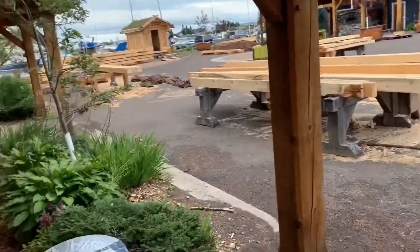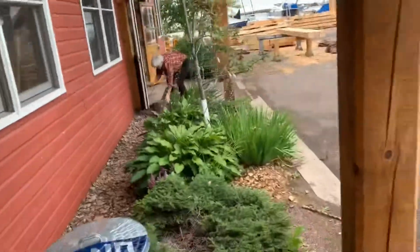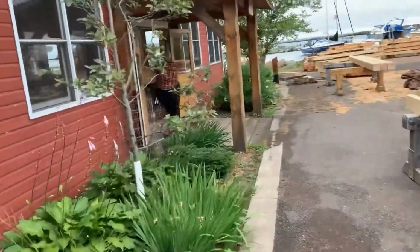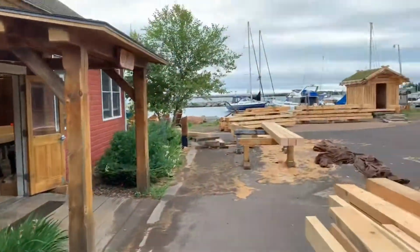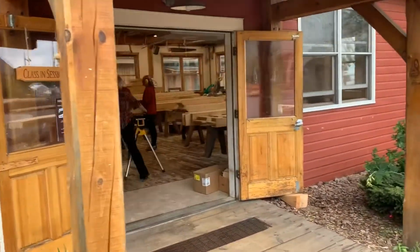Day 8. Hard to believe we're on day 8 already. Even though it's 55, it's starting to warm up inside. So, finally cracking the doors this morning.